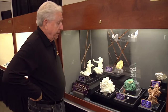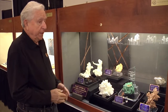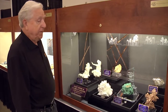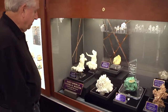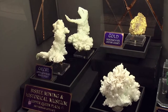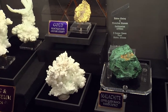Arizona is the copper state, and the mine that probably produced more copper specimens than any other mine in the state is in Bisbee, starting with the Copper Queen in the 1880s. So it's only right that there should be a museum in Bisbee that features some very fine Arizona copper minerals. This is the Bisbee Mining and Historical Museum in Copper Queen Plaza in Bisbee. It is a Smithsonian affiliate, which means that they get support from the Smithsonian for exhibits and for materials.